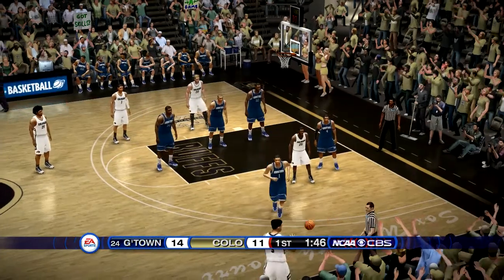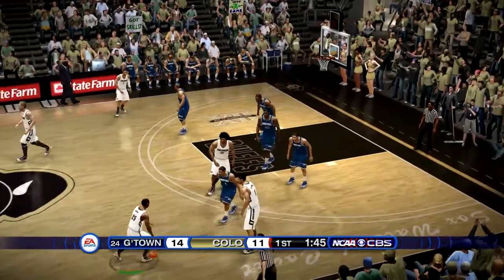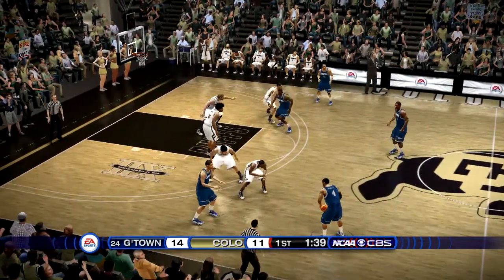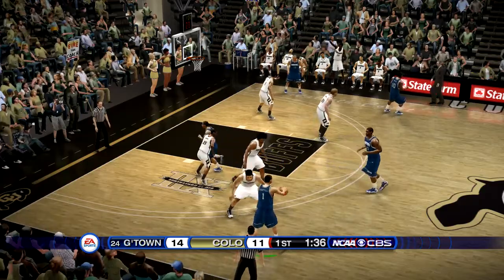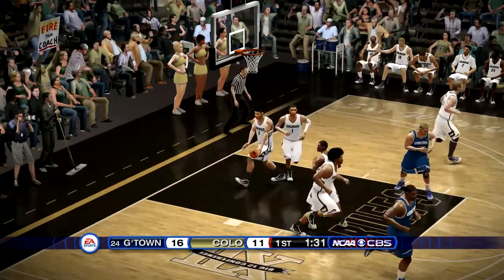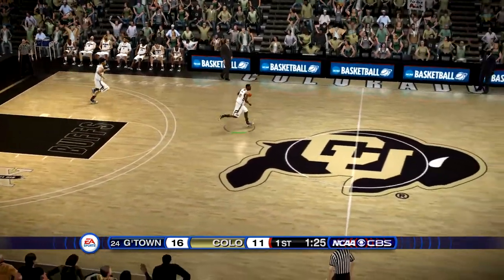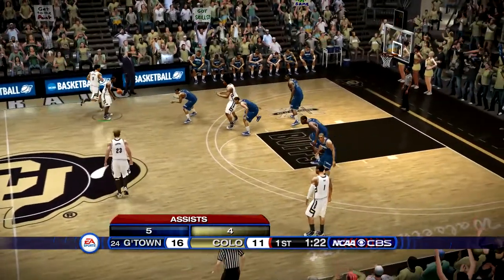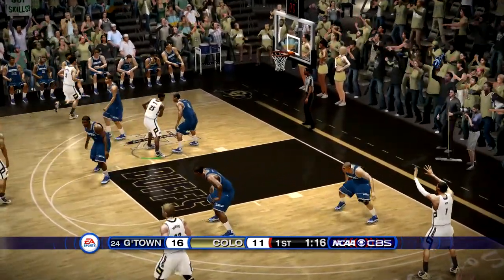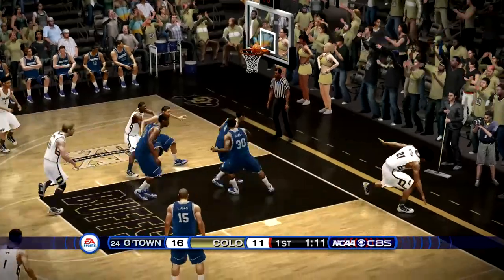And we're ready. And we're back. Gus Johnson along with Bill Raftery with you here, ready to inbound after the timeout. Intercepted. They work it around the perimeter. Down the lane. Finger roll. So easy for this guy. On the left side. Can finish.